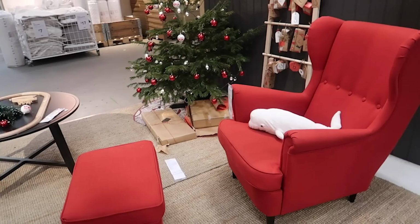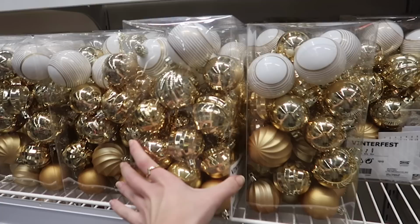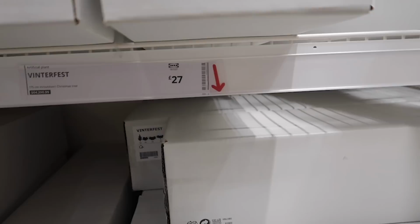Okay, so we've hit a little festive section right at the end. Then they have loads of baubles, colour coordinated, so silver, gold and red. They are £15 for the big ones. I actually don't rate these, you know. I think stick with the range. Same with the trees. That's a really small tree. It's £27, and the one that I got from B&Q was £30 with a £5 voucher off.